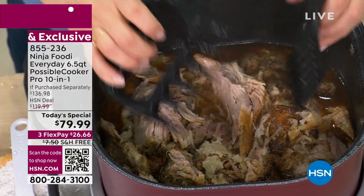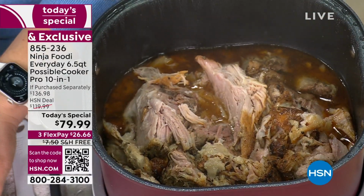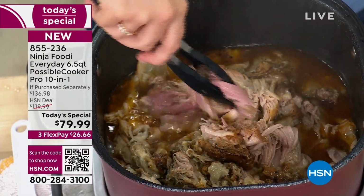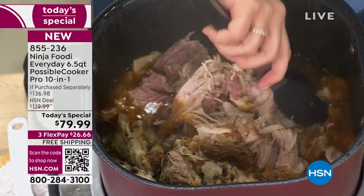So I'm using the claws. It's so tender, I don't even have to use the claws. I can probably just get in here with my tongs and tear it apart that way. So we just did some pulled pork tacos.